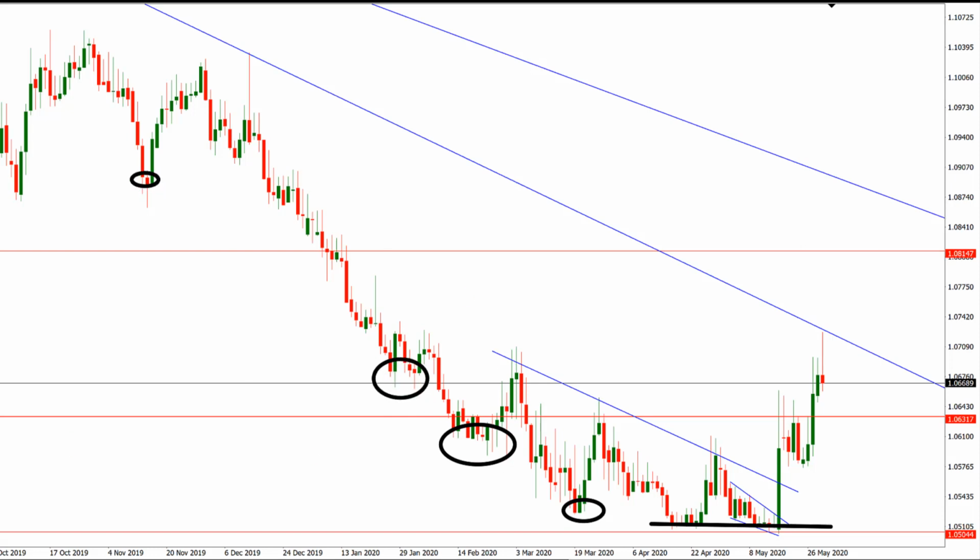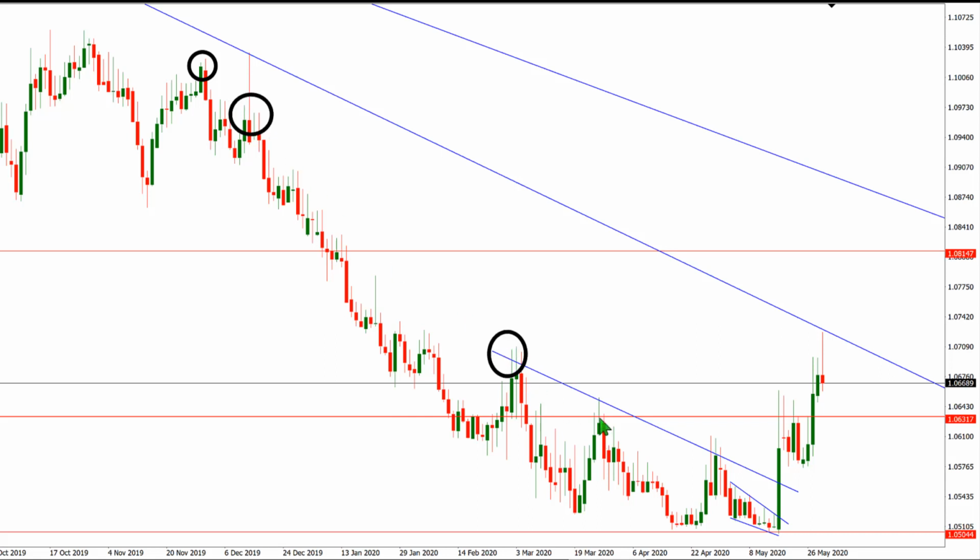You can see price failed to carve a lower low at this zone right here, which is a signal of weakness in bearish momentum. And again, at the swing tops we have a lower high, lower high, lower high, and then at this zone momentum changed, whereby price carved a new swing high.